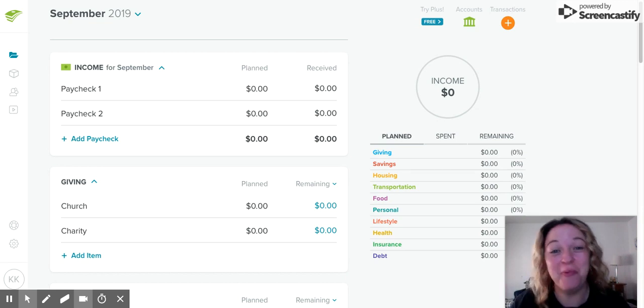Today is the day we are talking about how to use Dave Ramsey's EveryDollar app. I like to use it on my desktop, but you can also use it on your phone. But I primarily use it on my laptop every single day, morning and night sometimes.